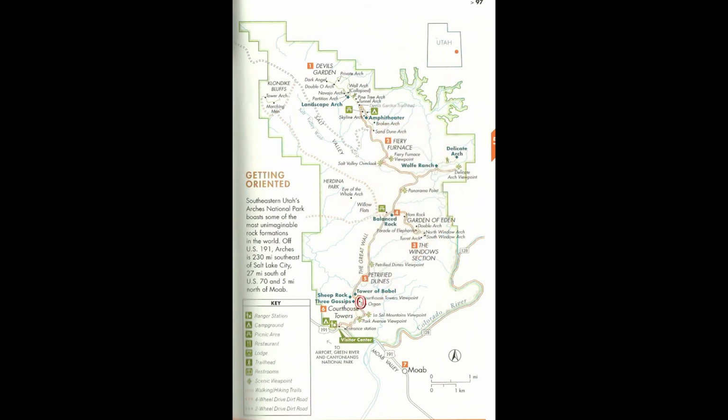This is the route we'll be taking through the park. We'll drive directly to Delicate Arch and see it, come back to Wolfe Ranch and then see the Dune Arch and Fiery Furnace before heading to the Windows section, then go back to the Balanced Rock, see the Petrified Dunes, the Courthouse Towers, and 5th Avenue before leaving and heading to Grand Junction.